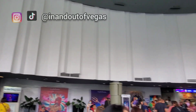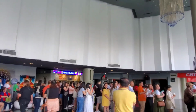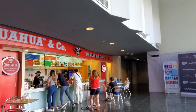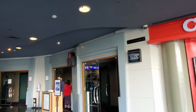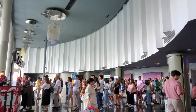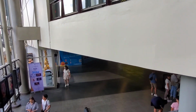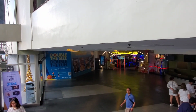You guys, here is the movie theater. Filipinos love movies, and I am Filipino and love movies too. Look at all these people. So here are the kind of quick restaurants you can find while waiting in line, and actually this really long line is for the concession stand for popcorn. Heading down from the movie theater, there is a time zone for the kids, actually a rather large time zone.